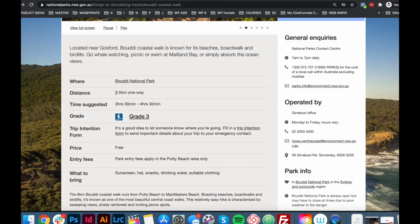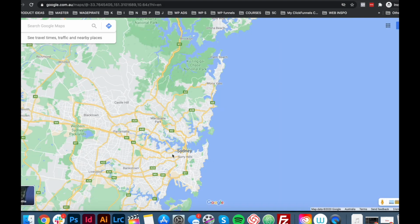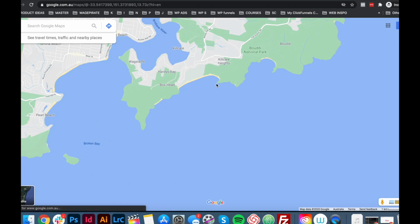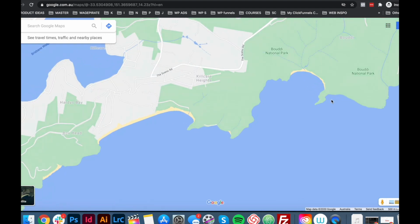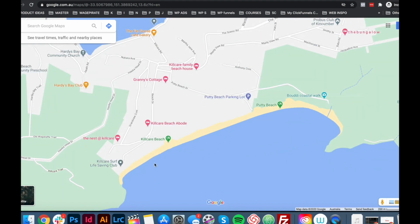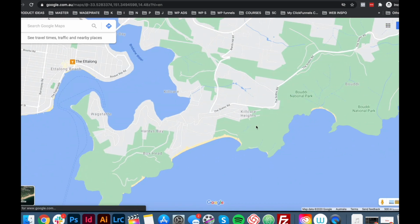So the coastal walk was 8.5 kilometers one way, and that really drew us towards this. We went to Google Maps, and from Sydney where we're based, we found that it was just north, about a 2 hour drive over on the Central Coast. For the trek, you can start at McMaster's Beach and walk down to Kilcare Beach. And that's actually what we decided to do.